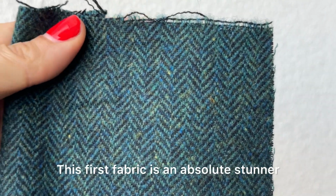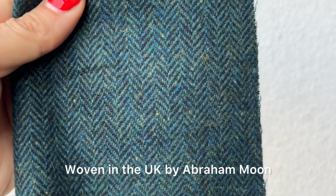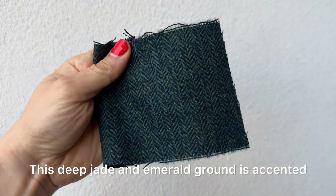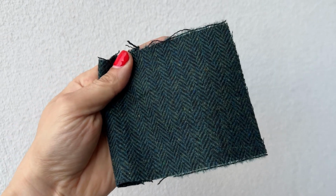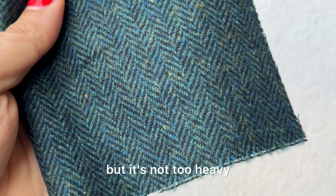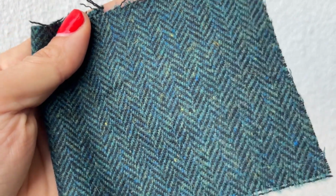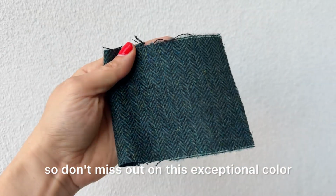This first fabric is an absolute stunner. Woven in the UK by Abraham Moon, this is the Emerald Jewel Herringbone Tweed. This deep jade and emerald ground is accented by beautiful citron and orange flecks. This mid-weight wool tweed will keep you warm, but it's not too heavy. It's a great match to gray, navy, and khaki trousers, and it looks fantastic with denim. Stock is limited here, so don't miss out on this exceptional color.